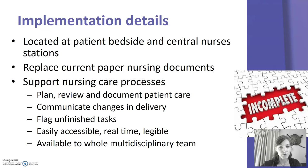And they've then done a lot of research making sure that these are then cleanable, because obviously you have a lot of infectious patients as well, and they need to be cleaned between patients, whether they're infectious or not. Replacing current paper nursing documents. So there are about 53 nursing charts, individual forms that nurses use. This particular rollout is starting with 11 of those forms, but they're the most often used forms and are expected to take up most of what the nurses' charting will require.